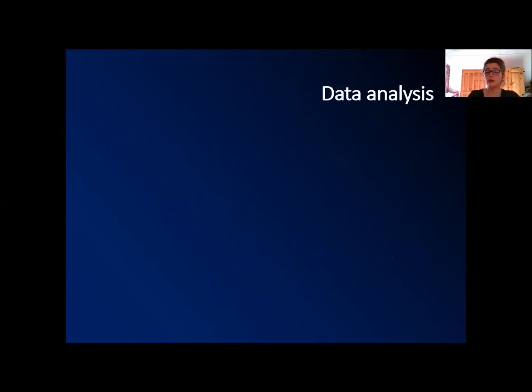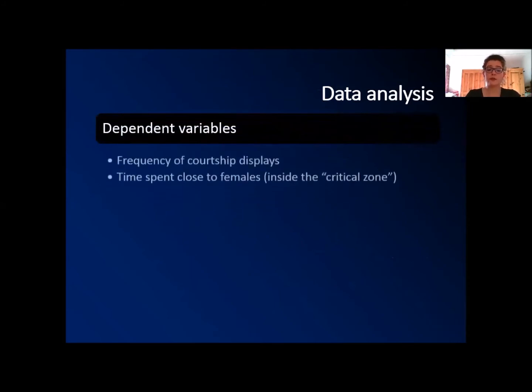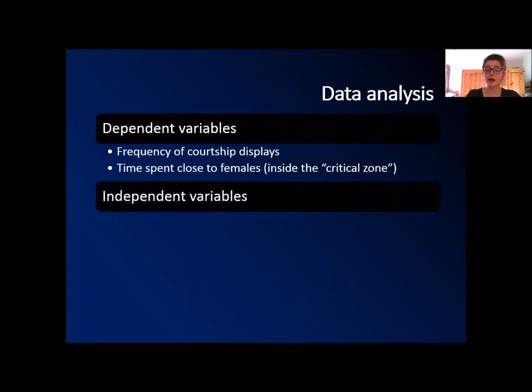In this way, the dependent variables of my study were the frequency of courtship displays and the time that males spend close to females inside that critical zone. The independent variables were the position of the light source and the angle of incident light.